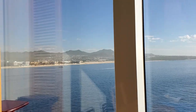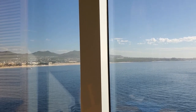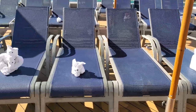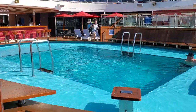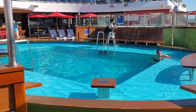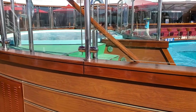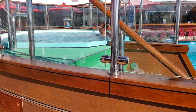Okay, so before I leave, I wanted to show you how beautiful our view is. Check it out. We always enjoy getting a window seat so we can look out into the horizon. Isn't that pretty? It's a party on the pool deck. Okay, here's a tip. If you want the pool all to yourself and the jacuzzi, great time to go is when everybody is off on the porch. You're gonna have the place all to yourself.